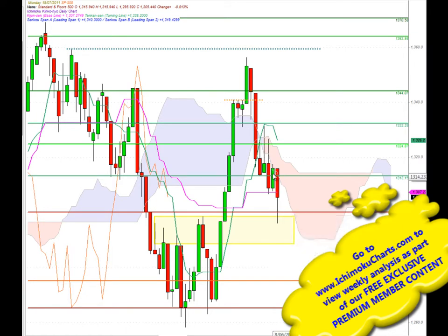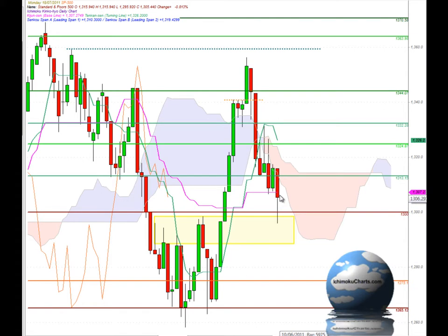In Ichimoku charts terms, the market is trading down below the cloud, so the market maintains its overall negative bias. We had that breakout to the downside some days ago. We also have a market that's bearish in the medium-term and fast-term timeframes by trading down below the Kijun-sen and the Tenkan-sen, so a bearish market in those faster timeframes.